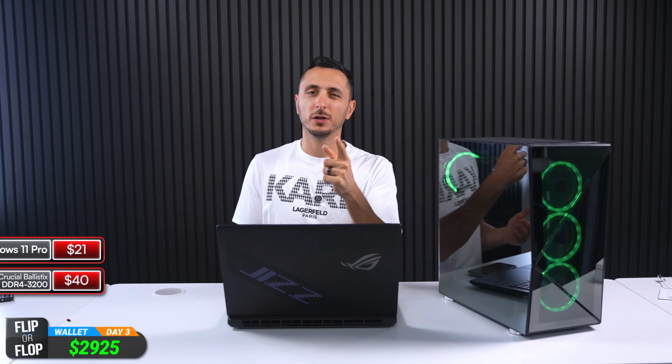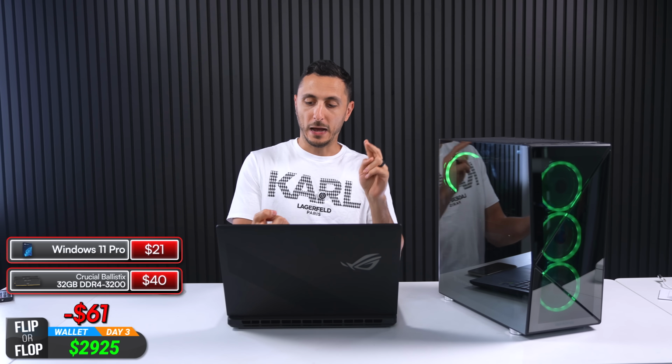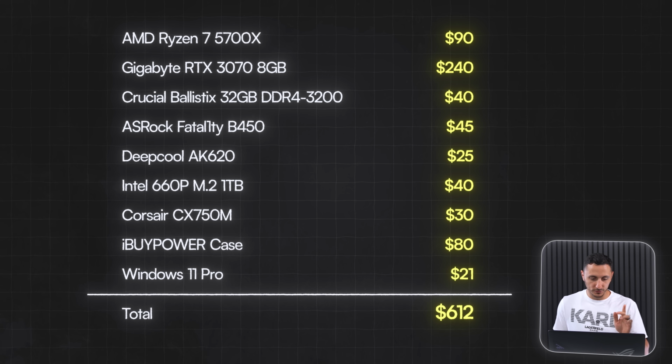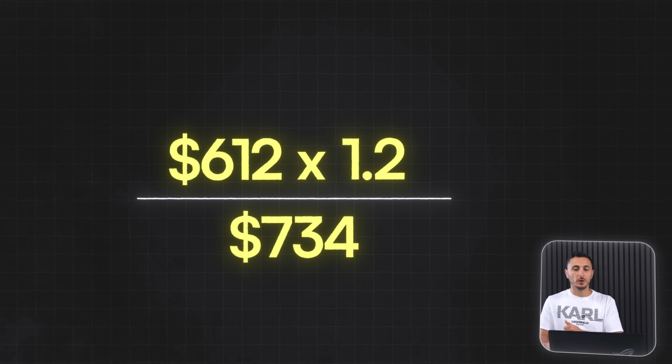to the studio. So let's go ahead and deduct $40 from our wallet for the memory kit, as well as $21 for the CD key. So in total, I have spent $612 on this PC. And if I want to make my 20% profit, I have to sell it for at least $734, which is definitely doable.